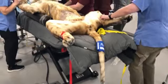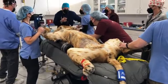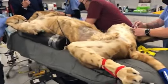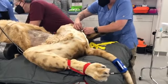So we're hoping to get some paw prints from her as well for a future auction. We're putting in a catheter.